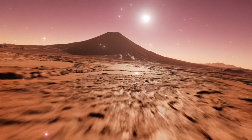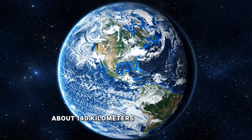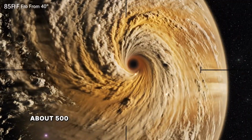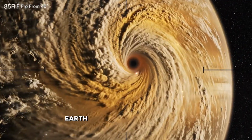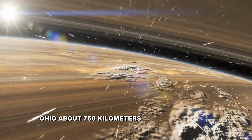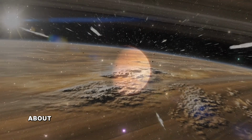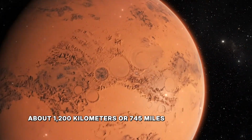If our central star was sitting in New York's Times Square, where would the planets be along your route? Mercury would be in Philadelphia, about 140 kilometers, or 87 miles away. Venus would be somewhere around Pittsburgh, about 500 kilometers, or 300 miles from New York. Earth would be near Cleveland, Ohio, about 750 kilometers, or 465 miles away. Mars would be in Chicago, about 1,200 kilometers, or 745 miles from New York.